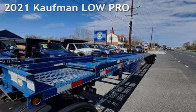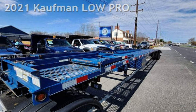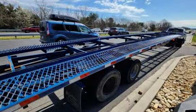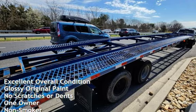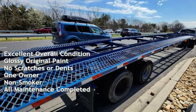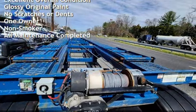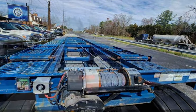Drive in style, this pre-owned 2021 Kaufman LOW PRO, a heavy-duty car hauler. This vehicle is in excellent overall condition, has glossy original paint, and has no scratches or dents. It has only had one owner, has never been smoked in, and has had all scheduled maintenance completed.